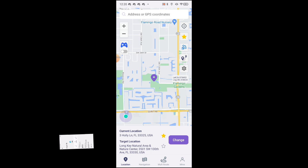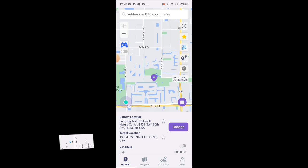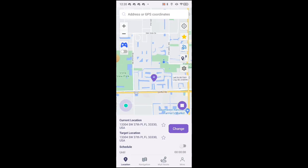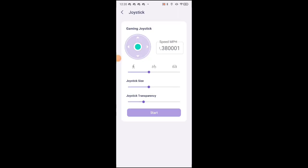So yeah, I gotta cut out my address, guys, because we don't want that there. But same thing, you just pretty much click on change, and then you actually can change location to whatever. And then if you click on the settings right here, you can choose different miles or kilometers. Go back here, and then at the bottom left, you see that little green button.